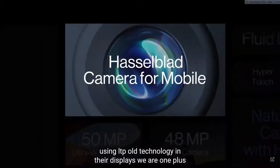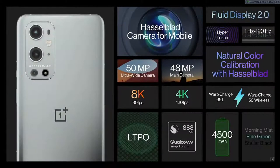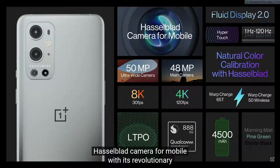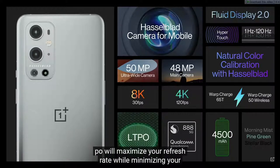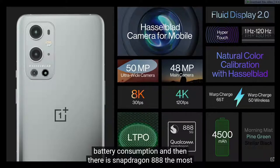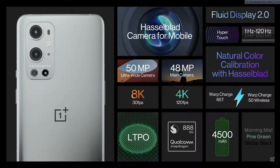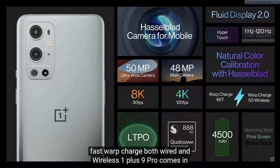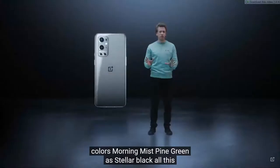OnePlus 9 Pro comes packed with some crazy good features. The all-powerful Hasselblad camera for mobile with its revolutionary ultrawide, incredible main camera, and natural color calibration will add true colors to all of your photos. Display that sets the standard for the next generation using LTPO will maximize your refresh rate while minimizing your battery consumption. And then there is Snapdragon 888, the most powerful processor going hand in hand with blazingly fast warp charge, both wired and wireless. OnePlus 9 Pro comes in three stunning colors: Morning Mist, Pine Green, and Stellar Black. All this indicates just one thing. This is really our best shot.